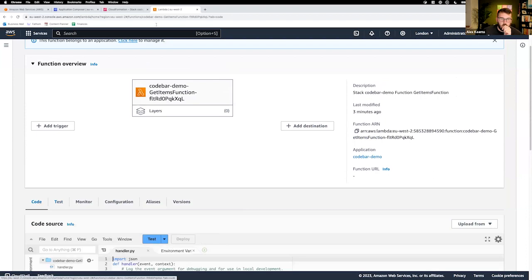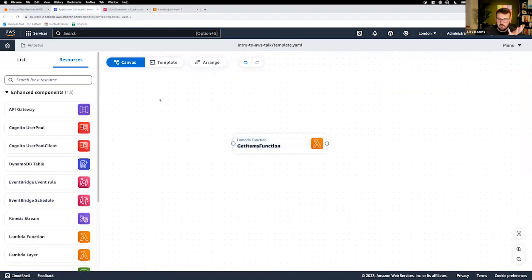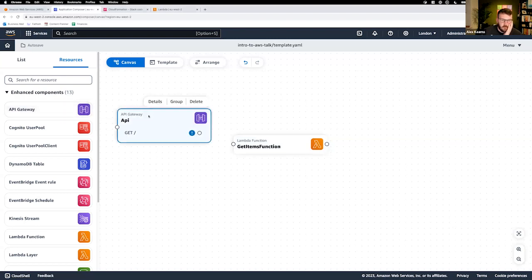So we want to do something a bit more interesting with this. We want to actually start making this into some form of API. So for that, we're going to use API Gateway.